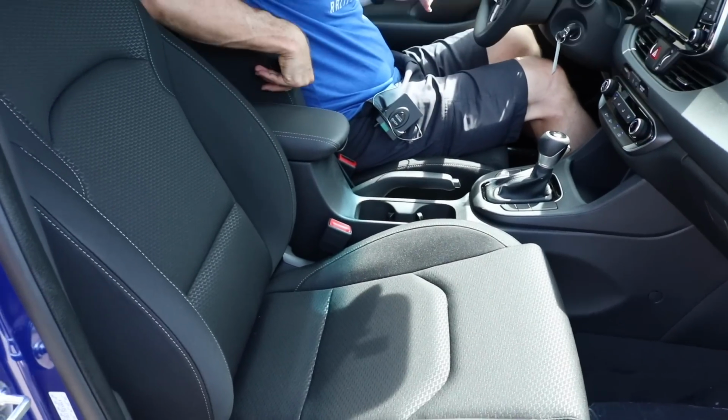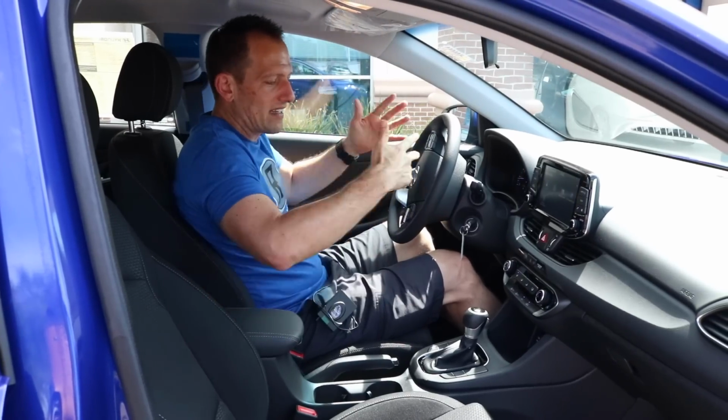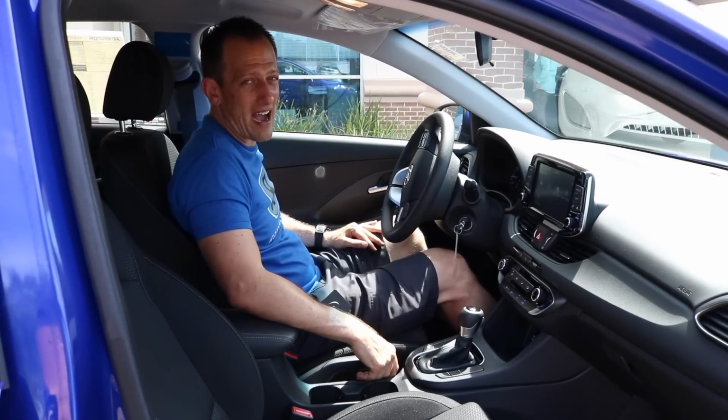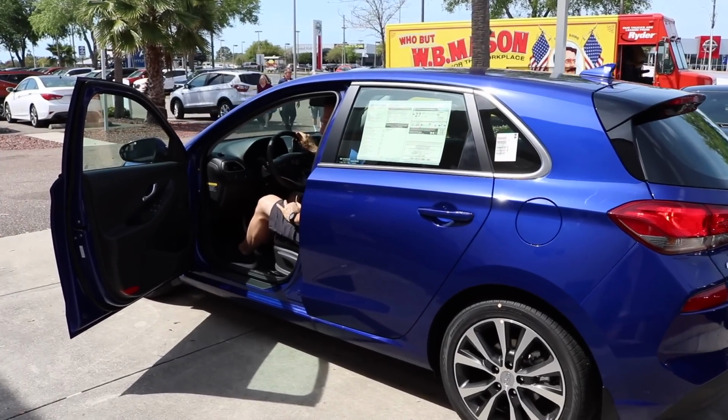The back has a really good not too firm, but not too soft, kind of right in the sweet spot. And I like the headliner. I think it was smart to go with a light color headliner to kind of make it a little bit more open and airy. Why don't you come on over here and I'll show you the business end behind the wheel of the Elantra GT. All right, guys, business end behind the wheel of this Elantra GT.